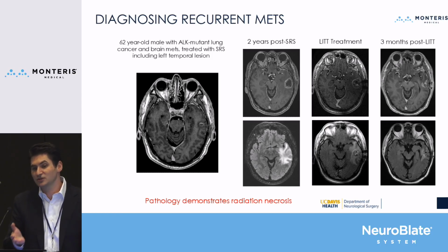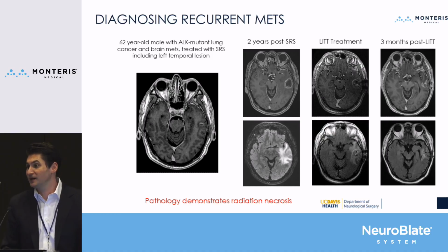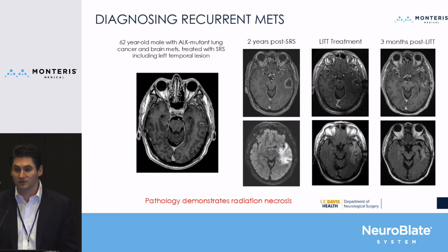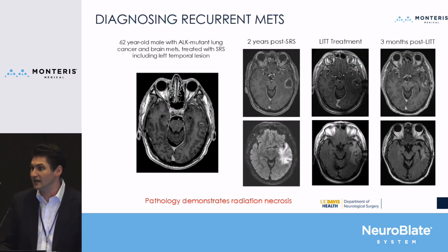And this is a very surgically resectable lesion, but he didn't really want to undergo a craniotomy, and so we offered LITT as an alternative, which he was very happy about. We ablated this thing. 3 months post-LITT, it's very much involuted, and his pathology actually showed radiation necrosis at over 2 years, and I still follow this guy now. He was the first patient I treated at UC Davis when we started the LITT program there, so he's now 5-6 years out.